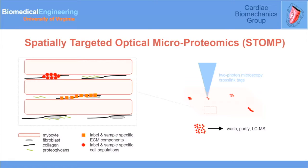And showing the idea here in a little schematic. These rectangles are supposed to be myocytes. The little gray blobs here are fibroblasts. And then we threw in a couple of extracellular matrix components, collagen and proteoglycans, schematically. And really the idea here is that you can sample anything you can immunolabel. And so you put in a fluorescent tag.